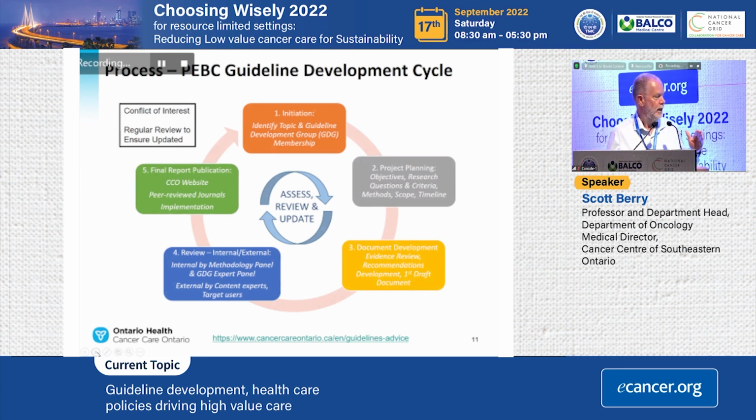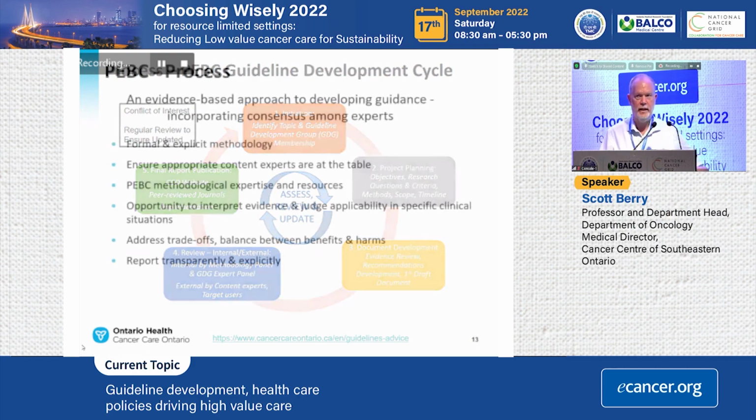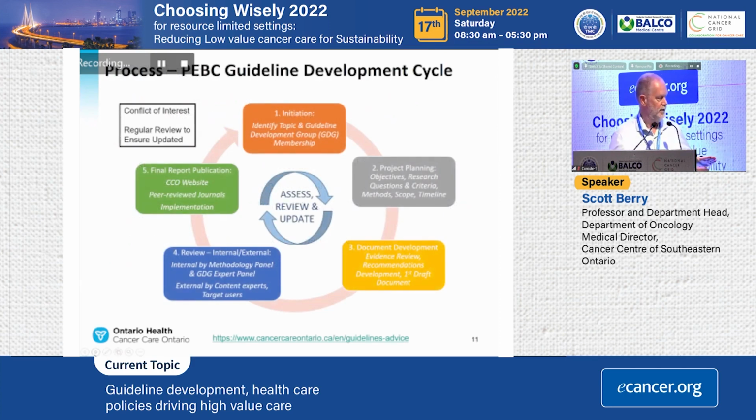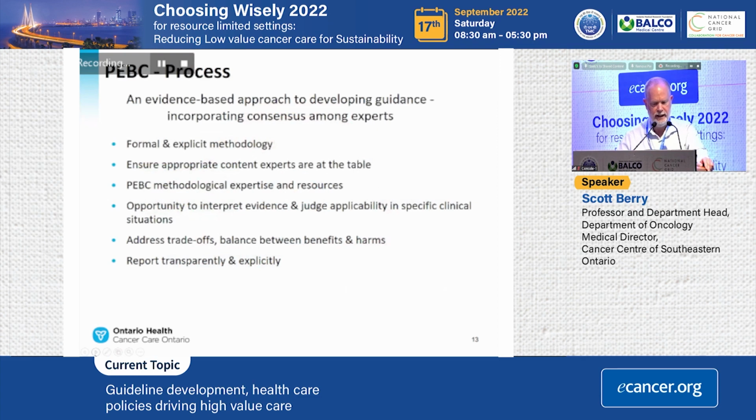And then I think the other key part is, in addition to this incredibly rigorous evidence review and synthesis, once the final document is created, there is both internal review by the methodology panel and external review by content experts around the world, international experts. And then it's finally reported and published both on the website for easy access and in peer-reviewed journals. So I think that the key strengths are that it has a formal and explicit methodology.